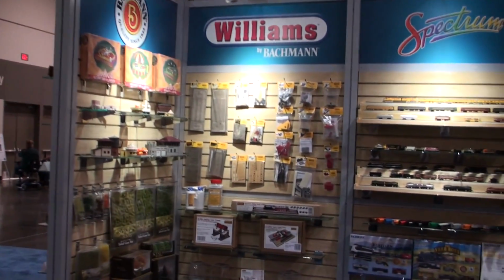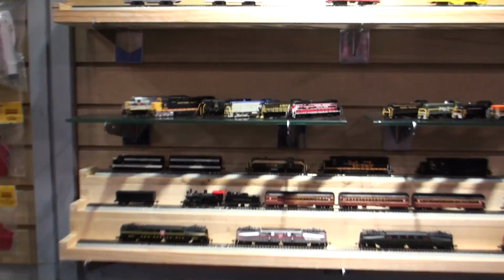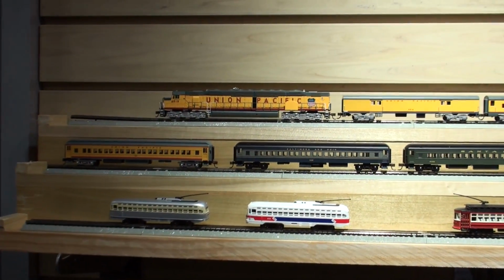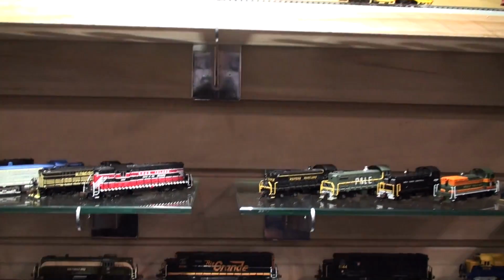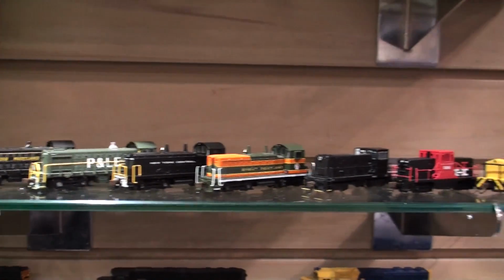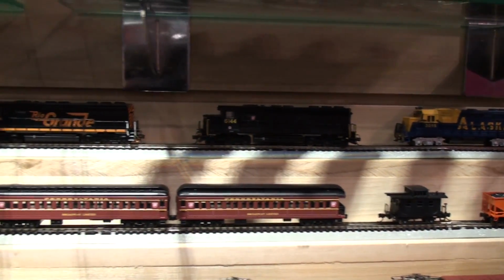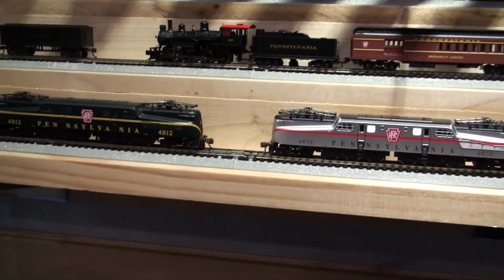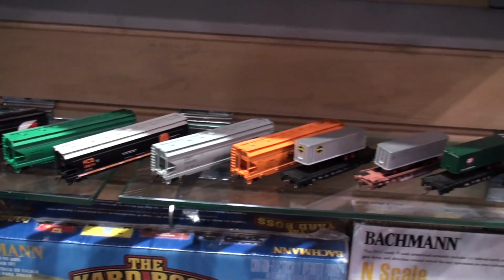We're here at the Bachmann booth. On-scale over here. PDA 40Xs. Maybe talk about some of the cars, heavyweights, the diesel locomotives. There we go, Alaska Railroad. The GG1s. And some other rolling stock. The successor to the Wide Open.